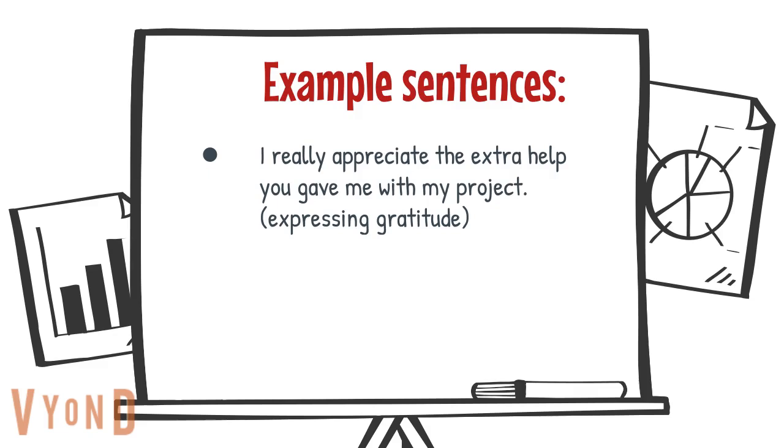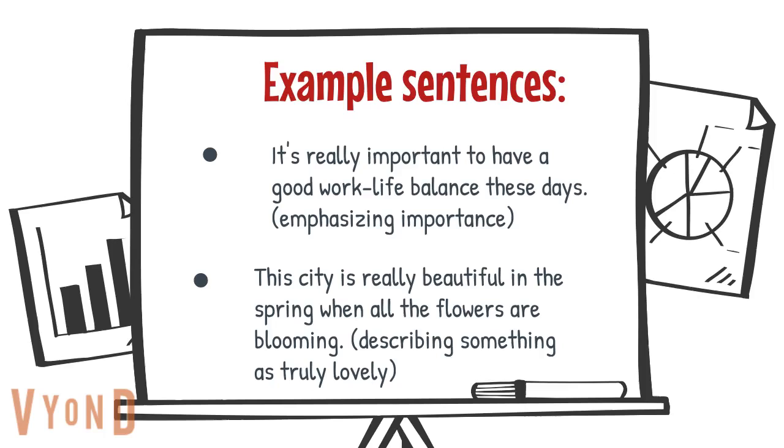I really appreciate the extra help you gave me with my project. Expressing gratitude. It's really important to have a good work-life balance these days. Emphasizing importance. The city is really beautiful in the spring when all the flowers are blooming. Describing something as truly lovely.